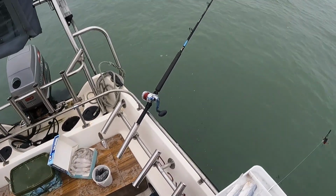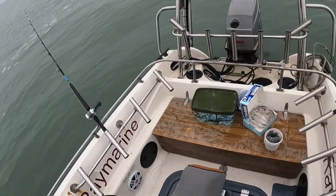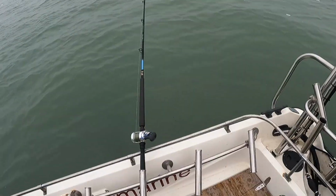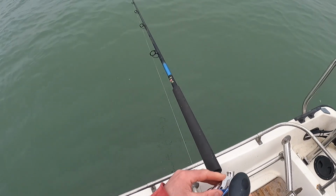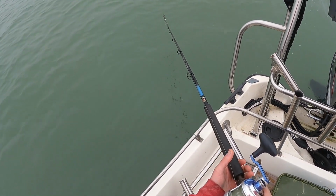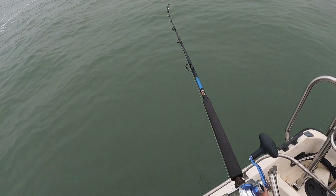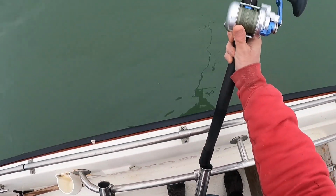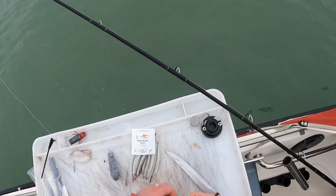Probably time for another check on the other rods, so that's what I think I'll do. I've had a couple of nibbles on this one, but yeah, come on fish, where are you? Just had a different bite on that one, or looked a different bite on that one. Right, where was I on the uptide?